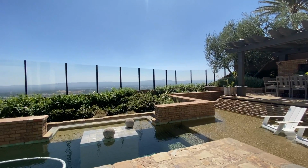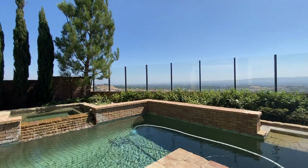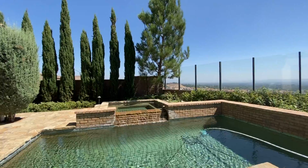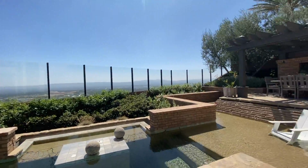I think they did a really good job of this. I really love the hot tub. I really love the little kitchen table over there. And they even give you a little patch of grass here.